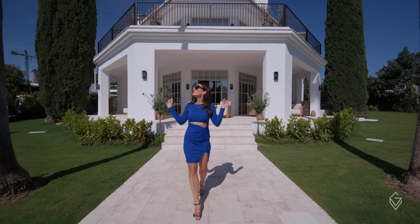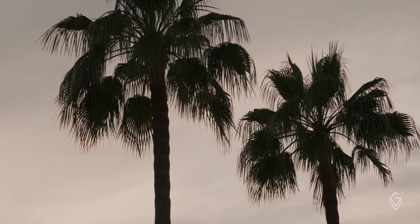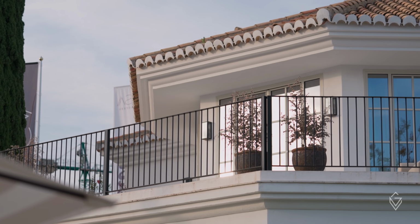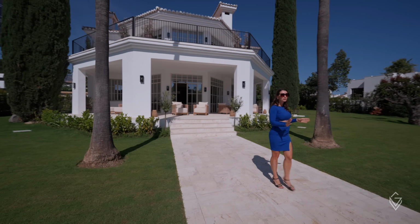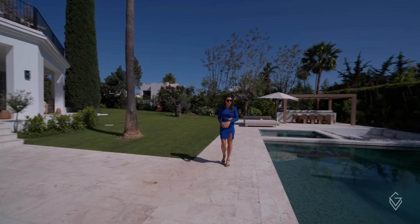Coming down, two very large palm trees on both of my sides. We can also see the upper terrace of the main bedroom, which is quite impressive. You're going to find out very soon.